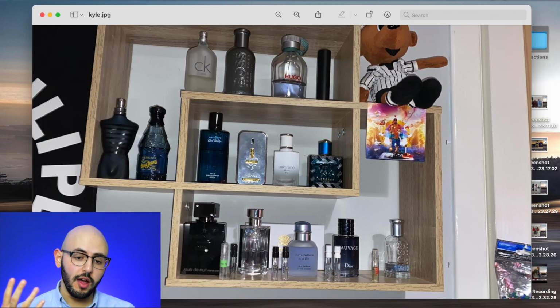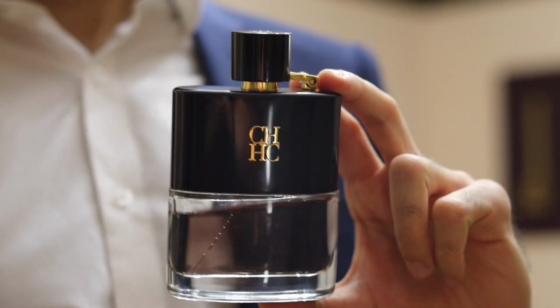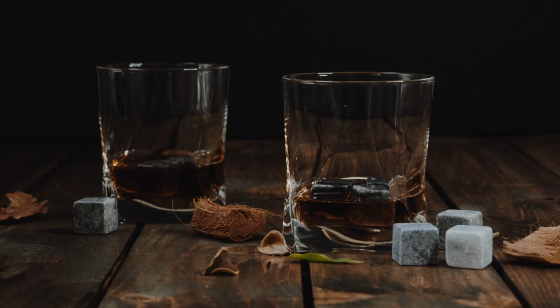But I've already talked to Kyle about his collection. Excellent collection. He's had a lot of recommendations from myself and others in the group, and generally what we've said to him is that he's gone for safe fragrances. So we recommended that he ventures out and tries out a new style like CH Men Privé, which goes both into the boozy and leather direction, although it's not too difficult to get into as your first bad boy fragrance.